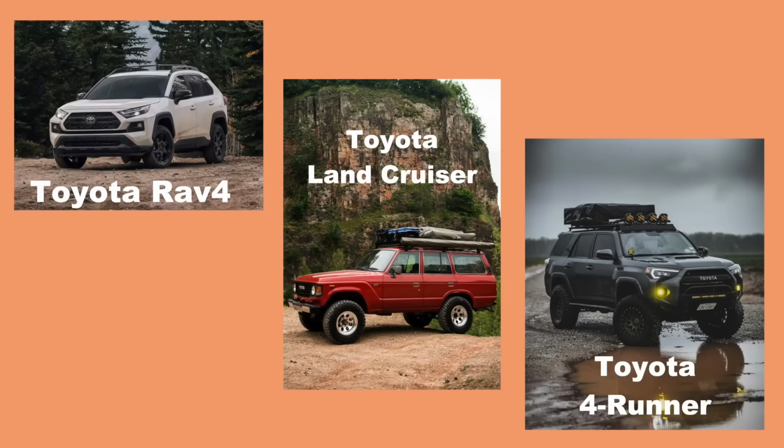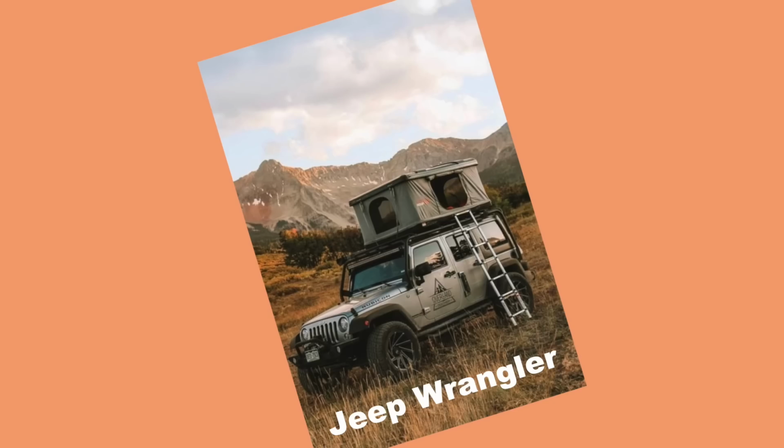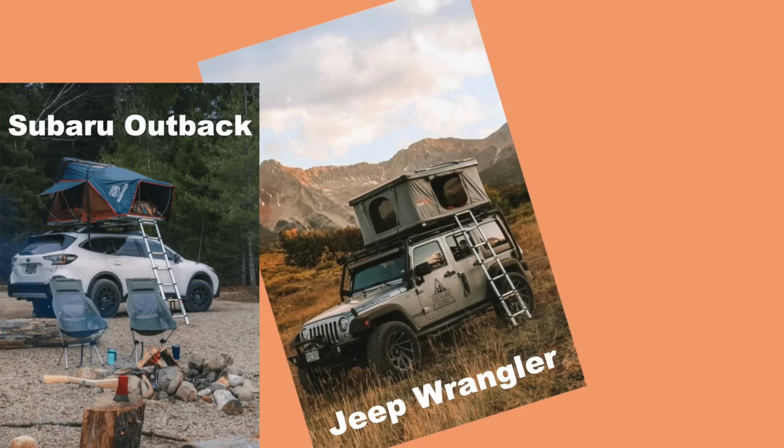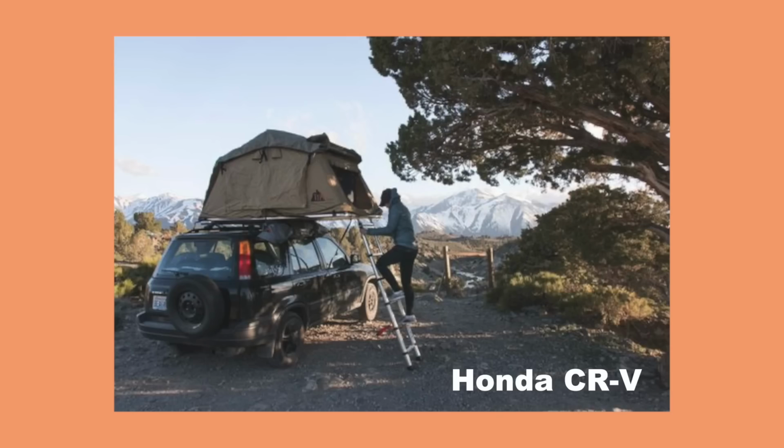I swear I am a minimalist in real life and my brain just wants to be a maximalist. There's Toyota RAV4s or Toyota Land Cruisers or Toyota 4Runners or Toyota Priuses. Priuses? Priuses. What is the correct plural form of Prius? I don't know. And then you've got Jeep Wranglers, or you could go with a Subaru Outback or a Subaru Crosstrek. People also like Nissan Xterras and Nissan Pathfinders. We haven't even mentioned the Hondas yet. There's the Honda CR-V or the Honda Pilot, or my personal biased favorite, the Honda Element.